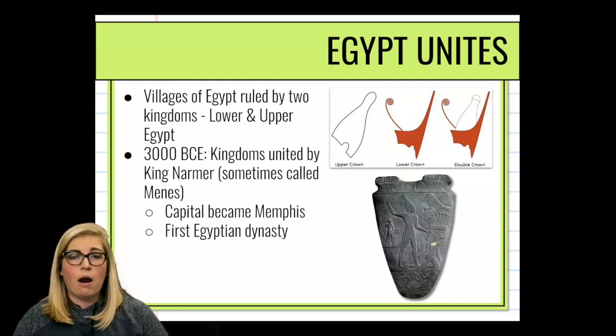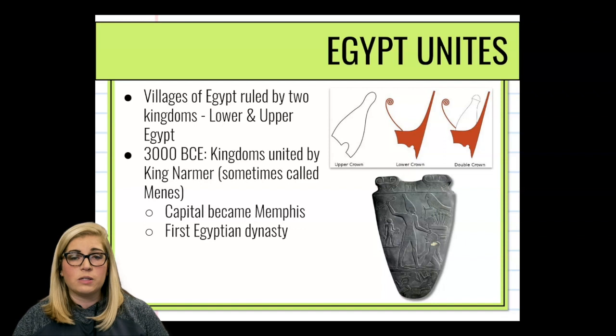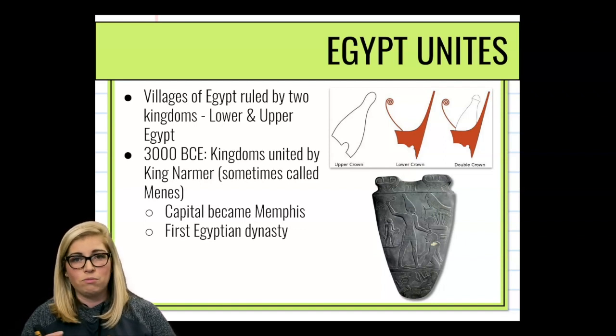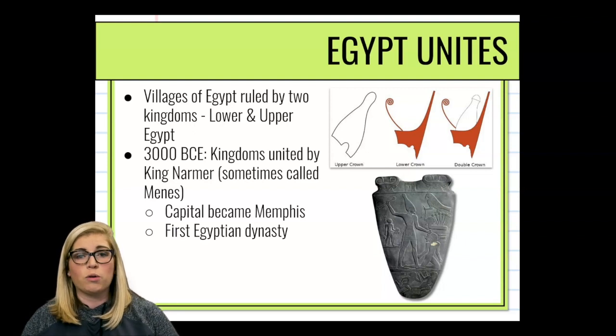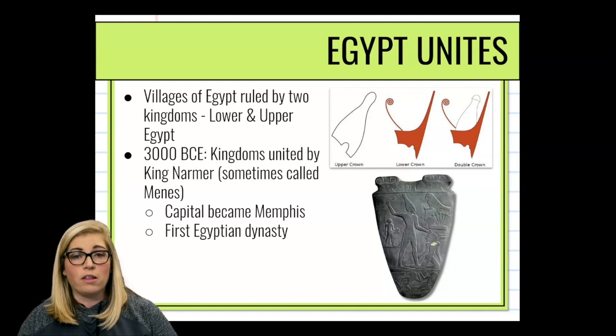And you can see some of the power that he had. And you can see the uniting process in the crown that he wore. So on the very left-hand side of this picture, you can see this white bowling pin-like crown. That was the crown that was worn by the king in Upper Egypt. And then you see this red one with this doodad thing. I don't know what that's called. That's my very super specific term. That was the crown that was worn by the lower king. Menes merges the two to show the way in which he united those two kingdoms.